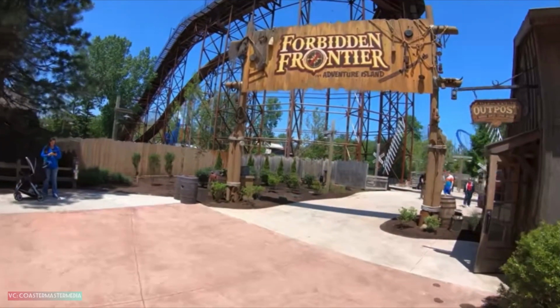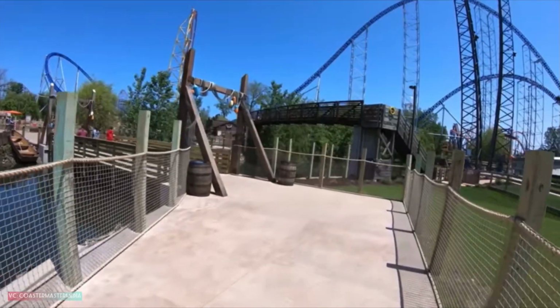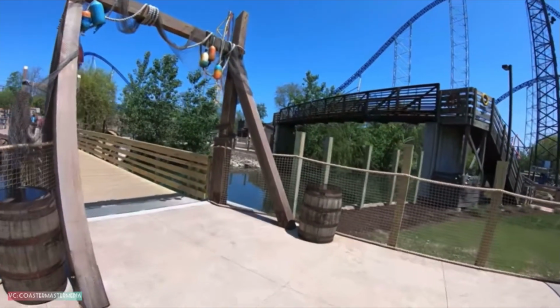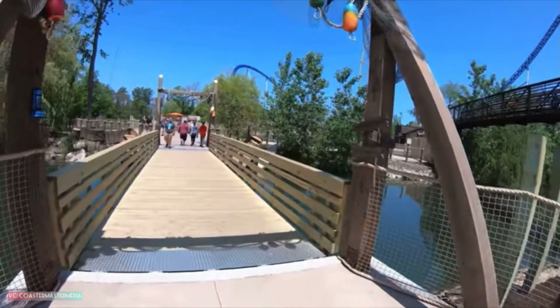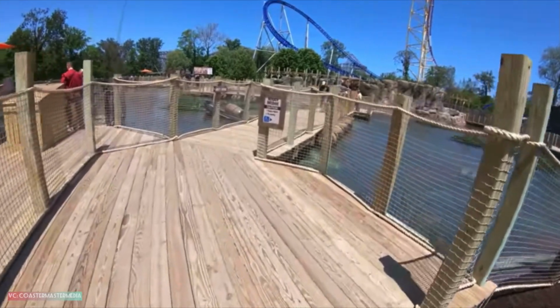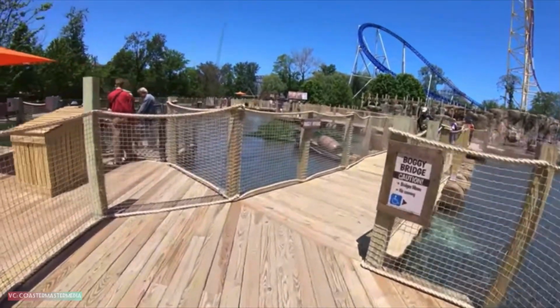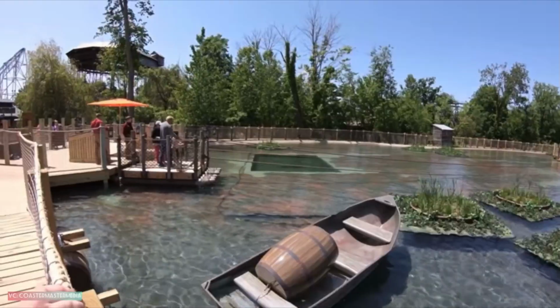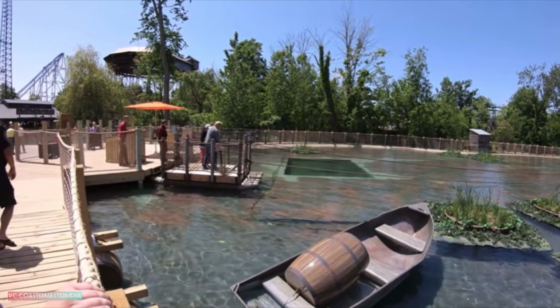And one more thing we figured we would mention about the early entry: for the first time in 20 years, Millennium Force is not on that list. And speaking of Millennium Force, Forbidden Frontier on Adventure Island is no more. Due to lack of foot traffic, Tony Clark stated they will not be opening Forbidden Frontier for the 2023 season.